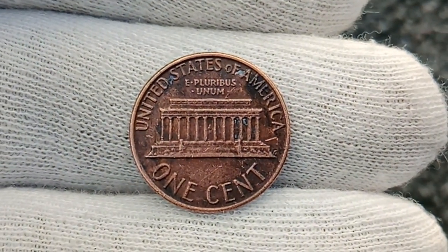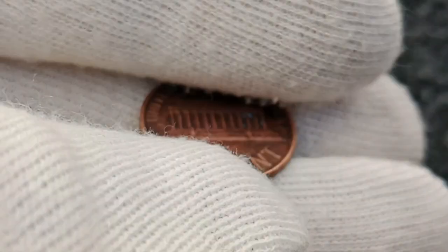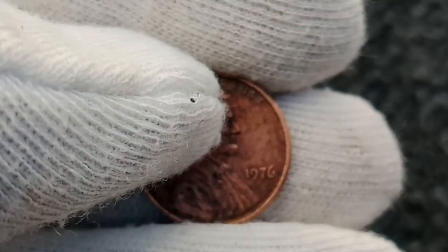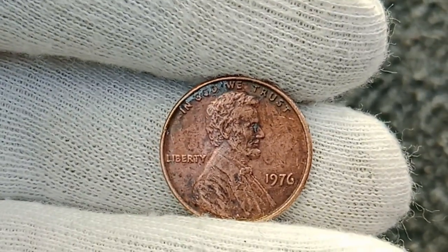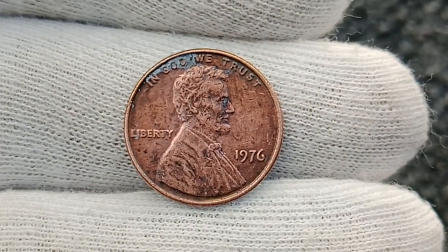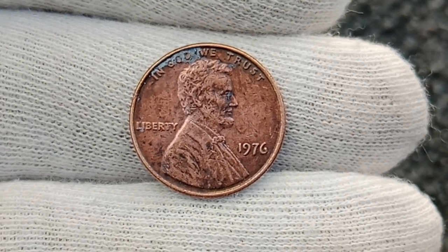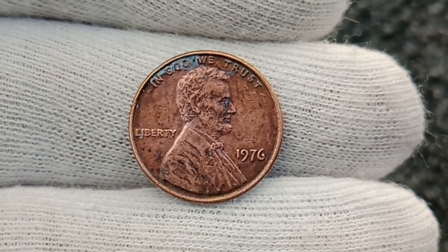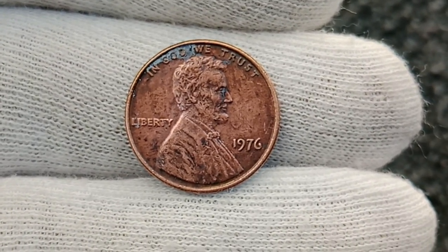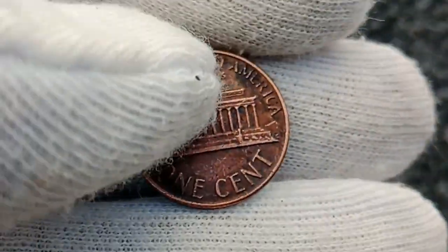You probably know it as the common, everyday penny, but did you know that this little coin could actually be worth a jaw-dropping $532 million? No, this isn't some crazy hoax, it's a fact. So, what makes the 1976 penny worth this much, and how can you find one of these elusive treasures? Stick around, because we're about to dive deep into the history, the value, and the secrets behind this incredible coin.